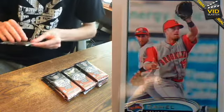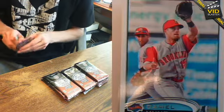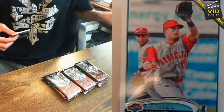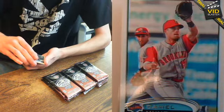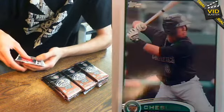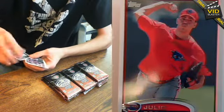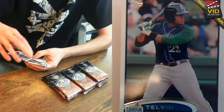I'm looking for Bryce Harper. Not that I have the Nationals. Chesler Cuthbert, Julio Rodriguez, Telvin Nash, Alfredo Silverio.